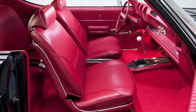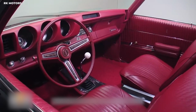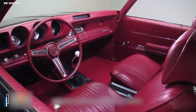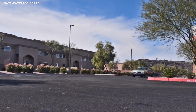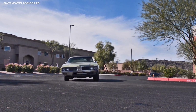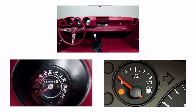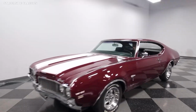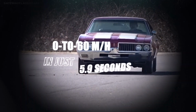Inside, the car had red vinyl bucket seats that were comfortable and stylish. The interior had a clean look with a matching red carpet and shiny stainless hardware. A factory center console held the gear selector and armrest, making it easier to drive with the 4-speed manual. The dashboard showed important information like fuel, oil pressure, and speed, so the driver could keep track while pushing the car to its limits.